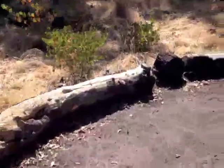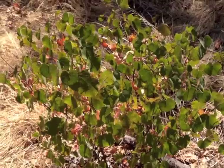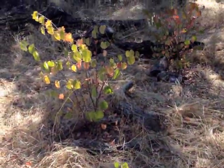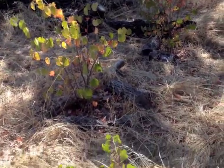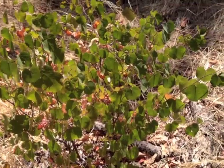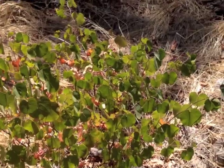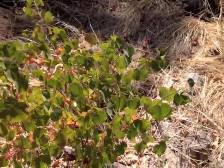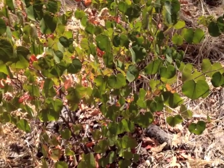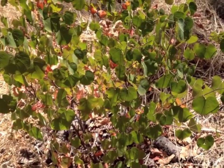These little plants right here are called redbud. These plants were used for making baskets, both twined baskets and coiled baskets. And the bark itself is red, and the flowers are kind of a pinkish red, very beautiful color in the spring. And the bark actually was used for the coiled baskets themselves for the red design. It would add the red pigment.